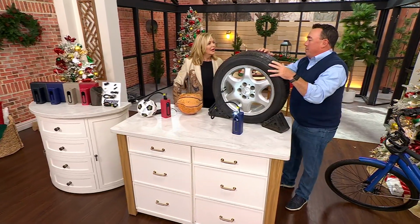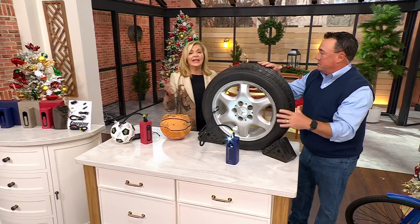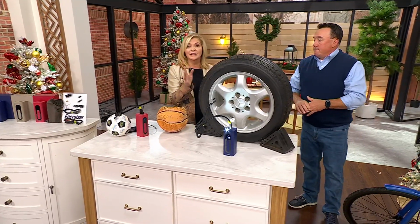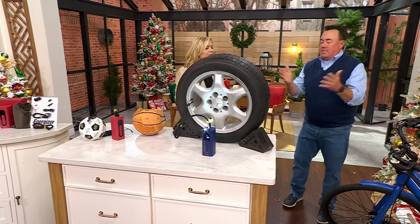It's got like 12. But if we sat here and kicked it, knocked it, we would think it was fine. Well, and if you have that air gauge, you could always double check it. But the nice thing is it's Energizer, so you know it delivered exactly what you need. And there's an air gauge built in, so it can also tell you. It'll get to that. You're good to go.